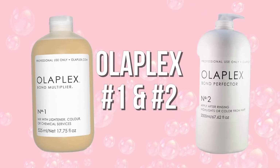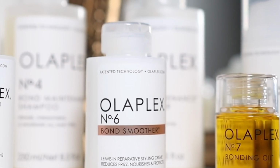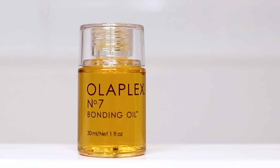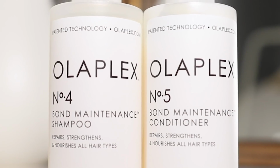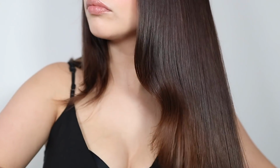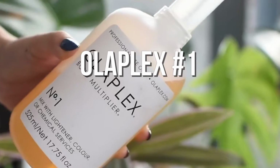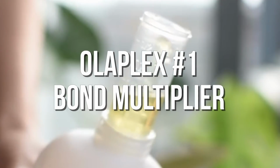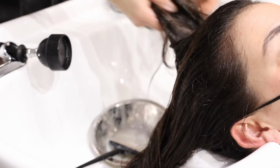The treatment she did on me was Olaplex 1 and 2. Even when I had virgin hair, I used Olaplex 0, 3, 6, 7, and 8, basically everything except the shampoo and conditioner. They just don't really work that well on my hair. I love those Olaplex products. I've never had Olaplex 1 and 2 applied to my hair. So Olaplex number 1 is a bond multiplier. This is the first step of the in-salon Olaplex system.